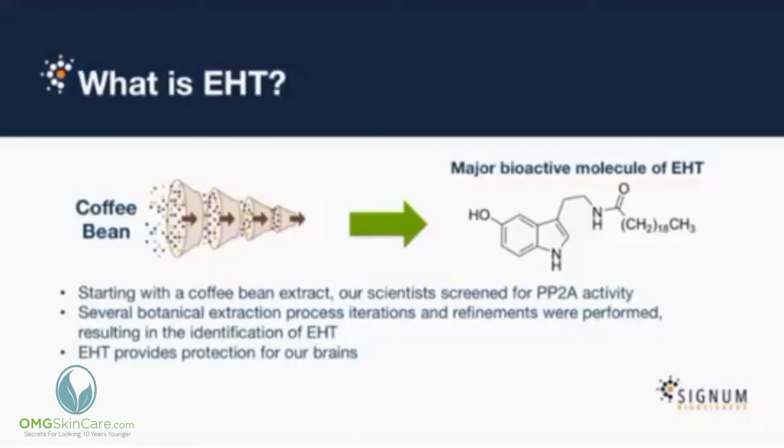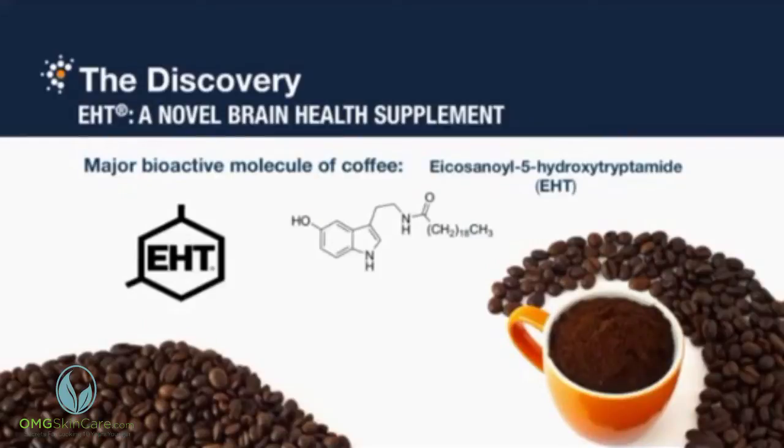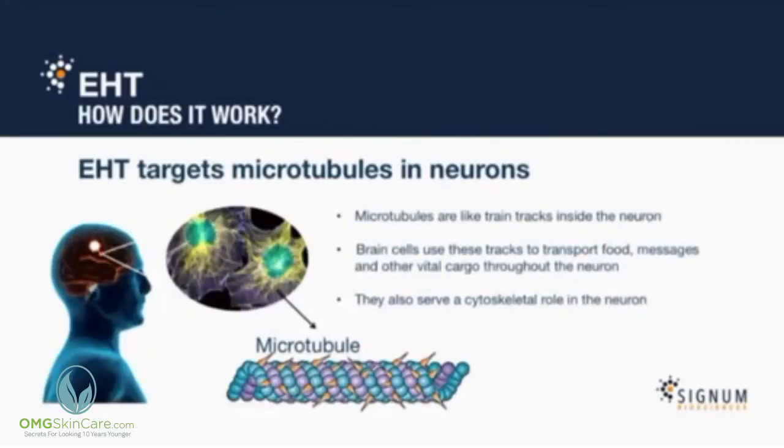Then we developed an extraction process to have a refined, highly enriched coffee extract for this molecule. And that's what EHT is. Again, we have a global patent, composition of matter, from Princeton University on EHT for better brain health. That's amazing. My next slides are pretty technical, so bear with me, but it's an important message, and I'm going to try to tell it in a way that all of you can tell it to your friends and family, which I think is key.